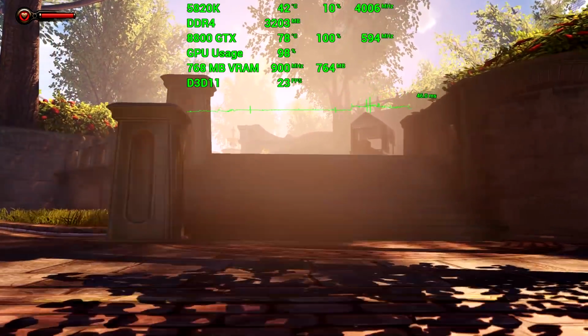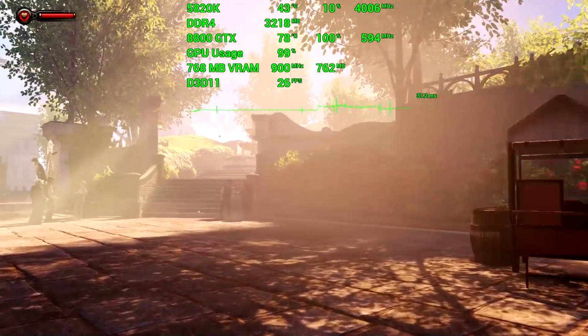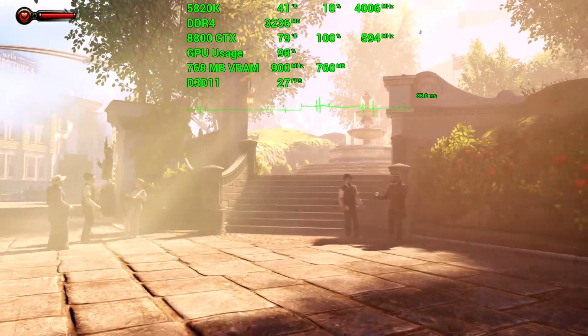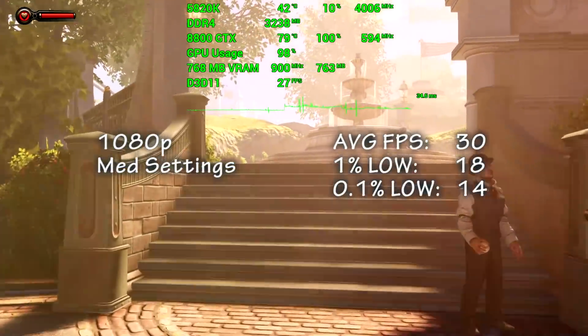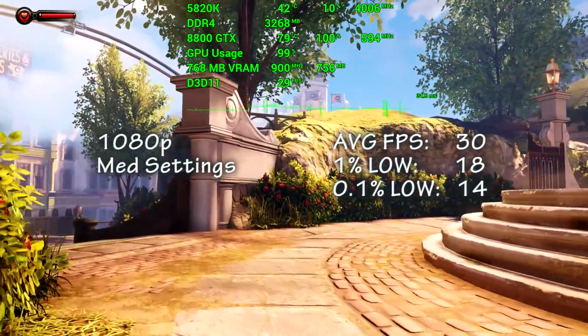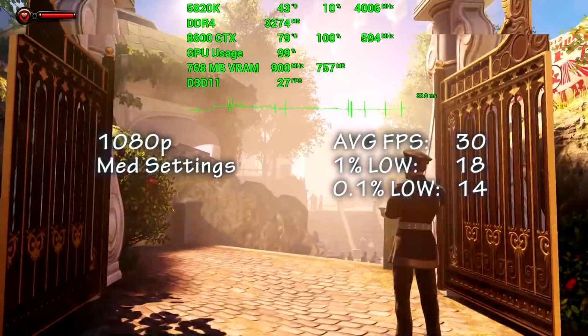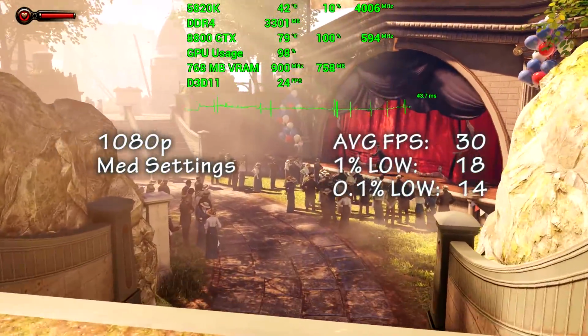The first game we're testing is BioShock Infinite, and here we chose the medium preset and ran the built-in benchmark. We averaged 30 frames per second. Frame times were a little wobbly, as we did see some stutter. VRAM usage was close to being topped out as well. Still not a bad result for such an old card.